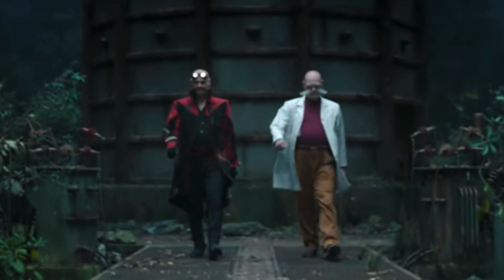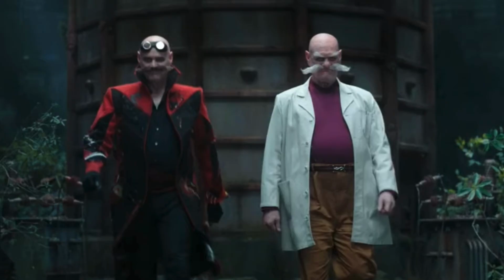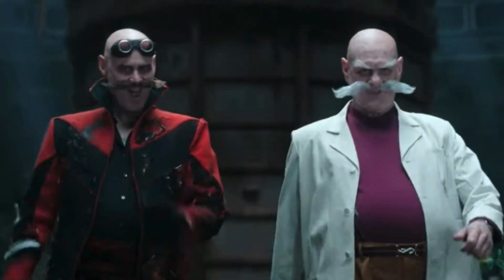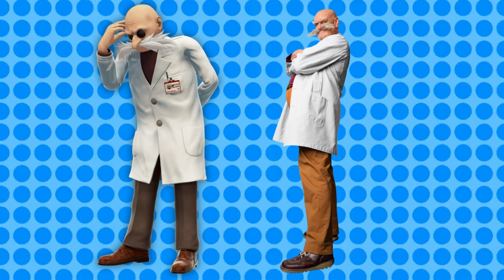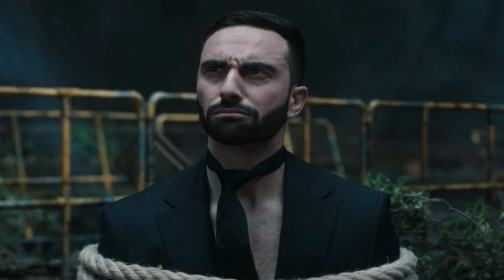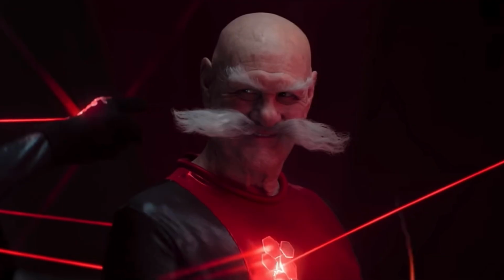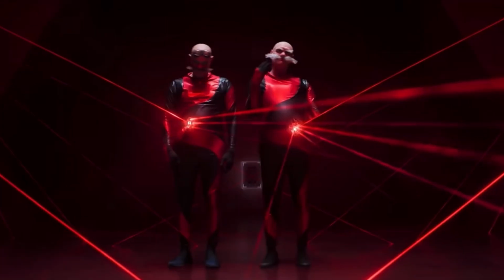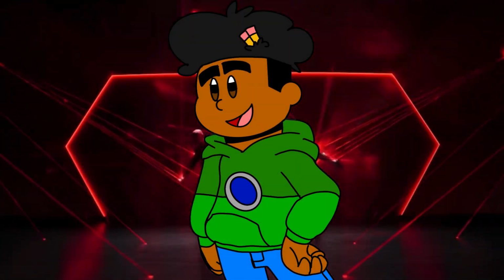So yeah, there's 2 Jim Carreys now, and Jim Carrey crushes it in both roles. There's 2 Eggmen now? Double your villains, double your fun. 2 Robotniks are way worse than 1. Also, Gerald does look pretty much exactly like his game counterpart in his outfit, and Eggman wears the Sonic 2 outfit for a little bit, but it's all damaged and tethered. And then when they break into Gun HQ, they wear some fancy spy outfits to trick the lasers. And it's also a funny dance scene. It wouldn't be a Sonic movie without Robotnik busting a move.